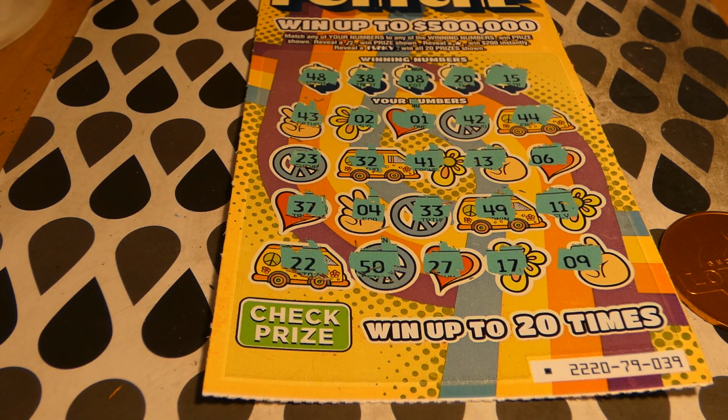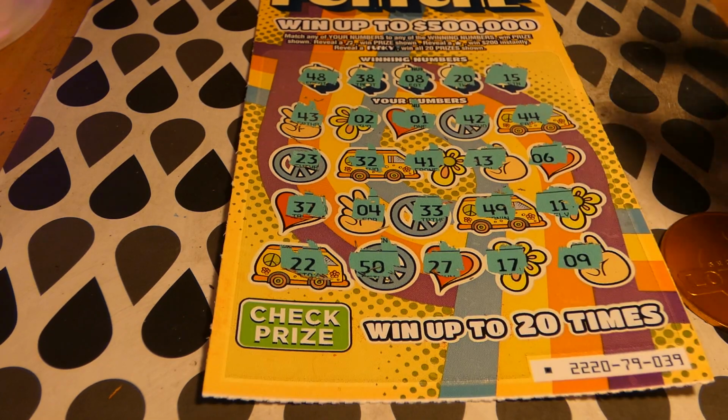So we spent $10, we won nothing! So much for leaving the last one hanging, huh? Even had a little white line there at the bottom. If you can believe that.